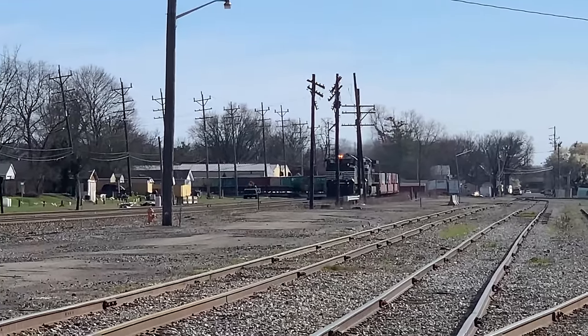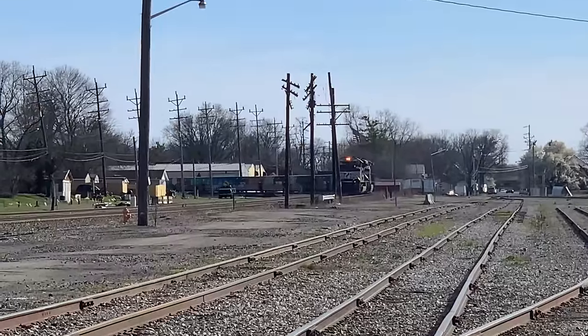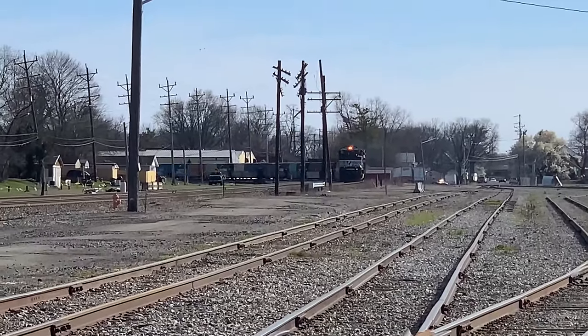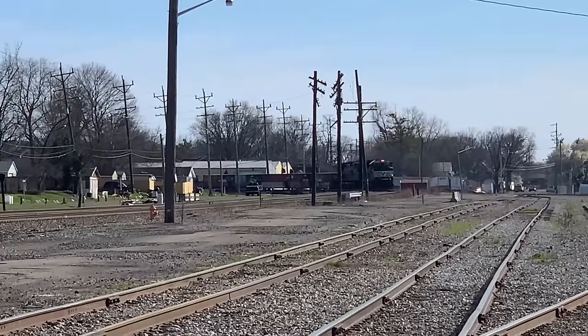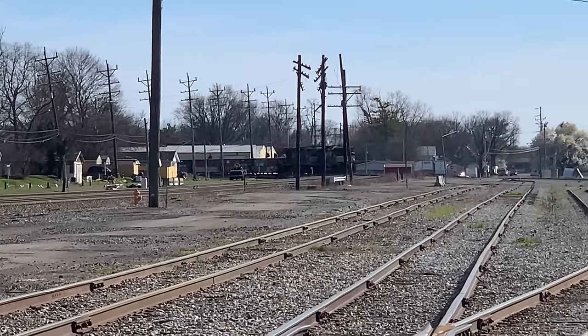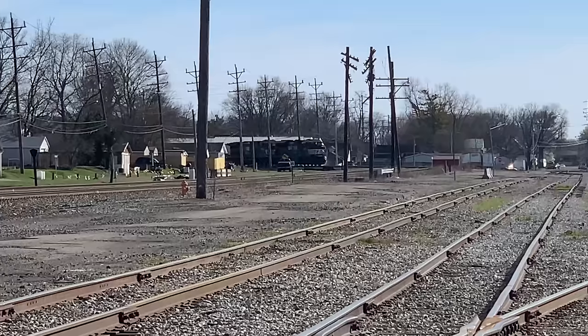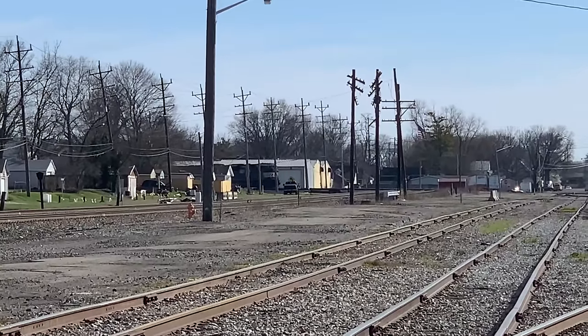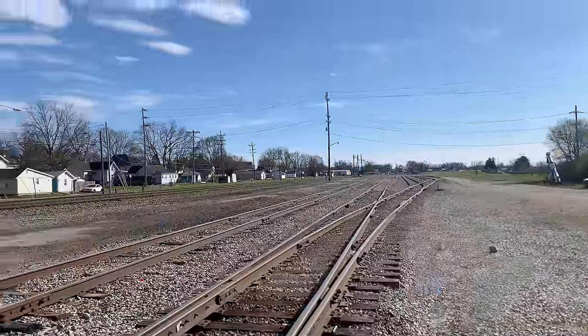I'm snaking around to the left. That's a sharp curve down there. Wow, that's cool looking. Kind of booking. All right, there you go. Man, that was cool. Those engines on the back were really pushing hard. That was a good video.